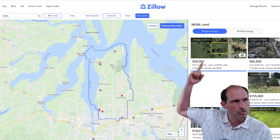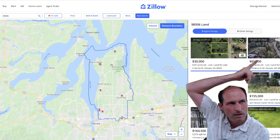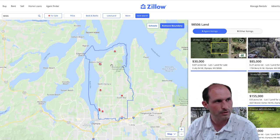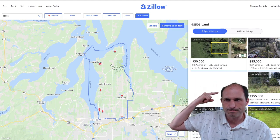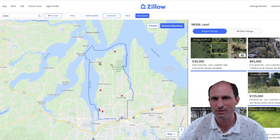And if you look over my shoulder, like here's the swamp with 29 days on market, 63 days on market. It's the $85,000 hill, and then $155,000 for 0.8 acres in Boston Harbor. There's a lot of properties in Boston Harbor. These ones are overpriced. That's why they're still for sale.